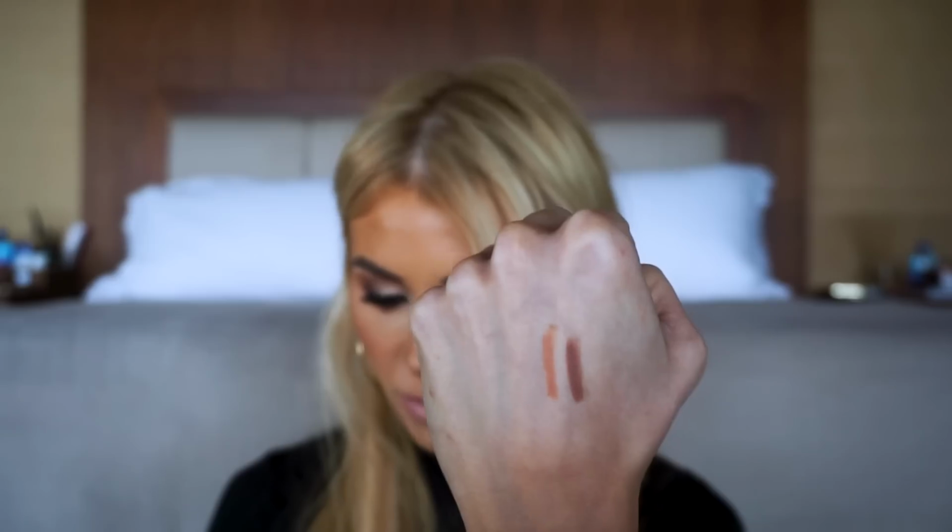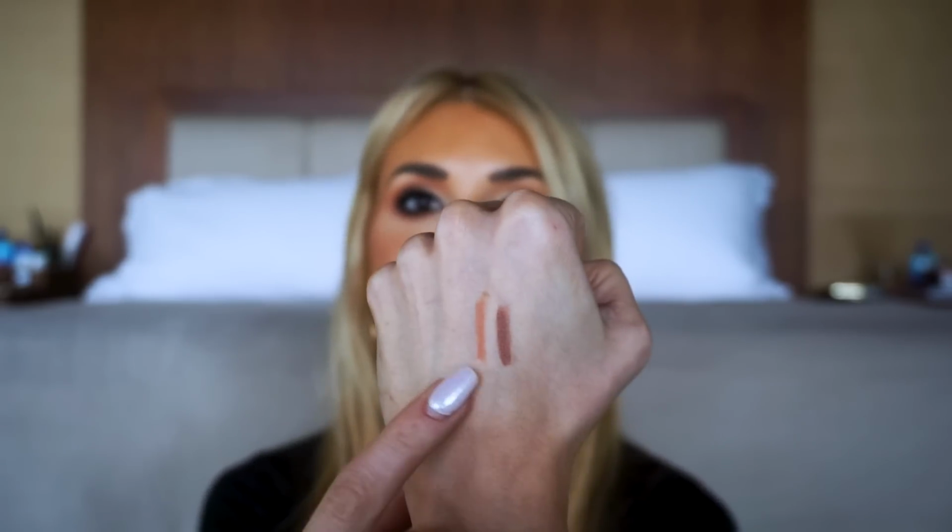So those two, this one's Truth or Bare, and that one's Dime. Those two are my favorites, but there's a lot of other shades in the collection. A lot of bolds if you're into that. There's even a cool purple, so I highly recommend those, and the formula is incredible.